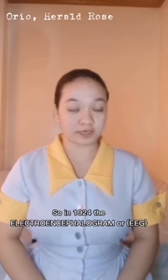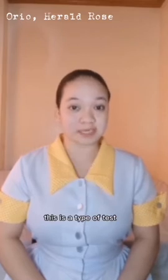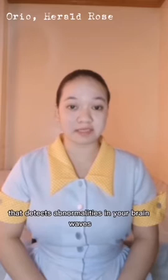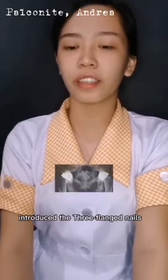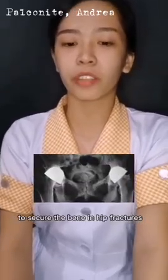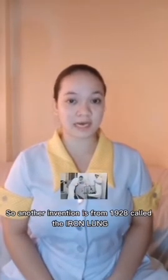In 1924, the electroencephalogram or EEG was first developed by Hans Berger. This is a type of test that detects abnormalities in your brain waves, or the electrical activity of your brain. Hans Berger first recorded the human electroencephalogram, charting electrical activity using his son's brain. In 1925, Marius Smith-Petersen introduced the three-flanged nail to secure the bone in fractures. Another invention is from 1928, called the iron lung.